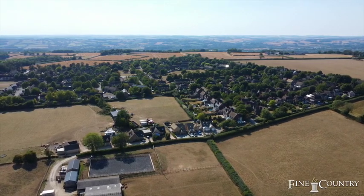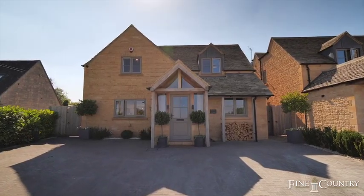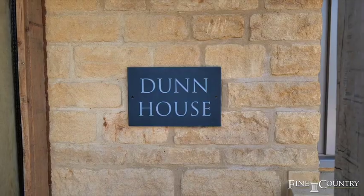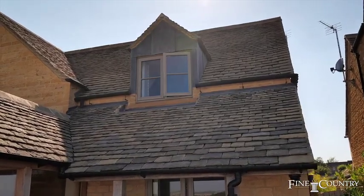This village is highly sought after due to its beautiful surroundings, outstanding rated primary school, village shop and plenty of wonderful walks, as well as being in catchment for the outstanding Cotswold Secondary School in Bourton-on-the-Water, just 3 miles away.